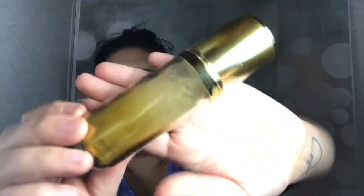Alright, so the last miss in this video is very sad and depressing because honestly I wanted to love this. This is the Physician's Formula 24 Karat Gold Collagen Serum. It's got these little specks of gold in there. I don't know if they're real gold though. The pump and everything is just dandy. However, this broke me out.